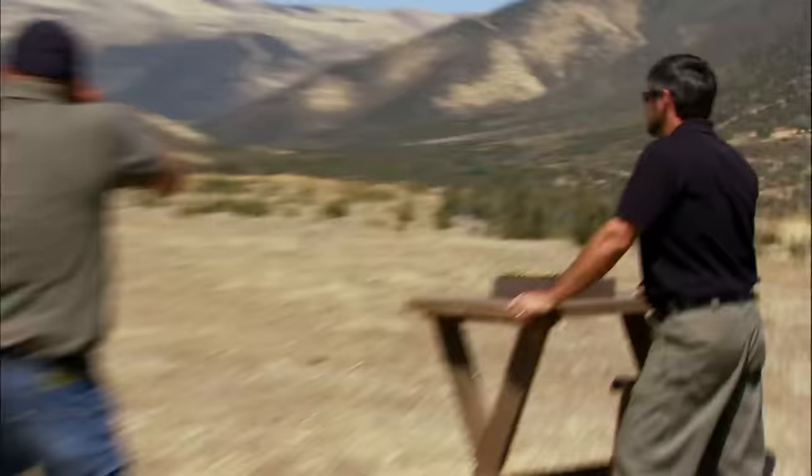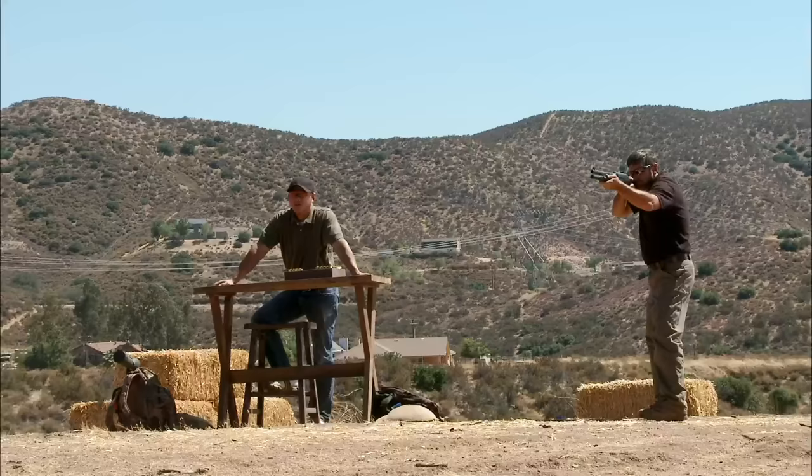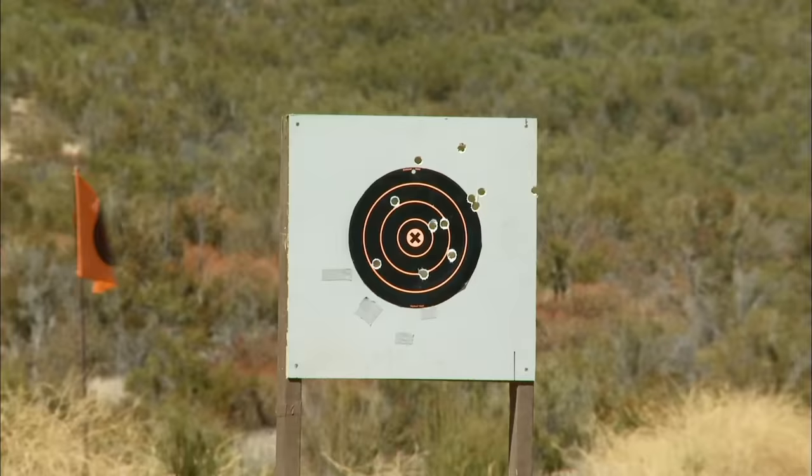You can make it very accurate if you put a rifled barrel on it, but the way it was configured and the ammunition that I had to test with, at 50 yards you're doing good to keep it in a 6-inch pattern. And that's perfectly effective at stopping people.